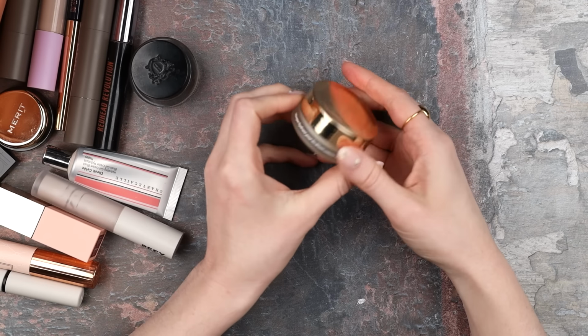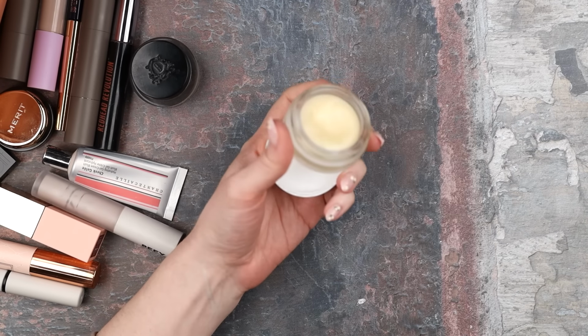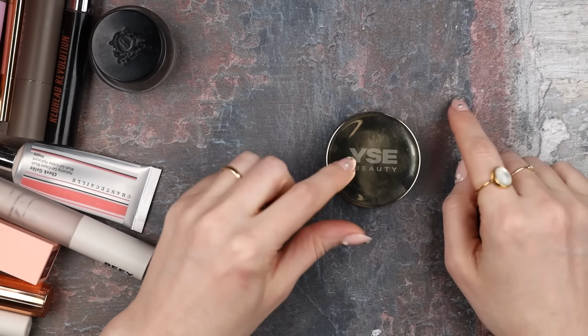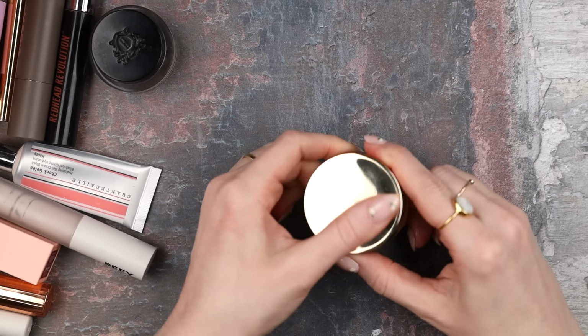The YSC Beauty lip mask. It's so beautiful. Putting it on right now. Where can this go if not on my dresser? Actually, you know where I can put this? Next to my bed. I don't really have a lip product on my bedside table. This is perfect for that.